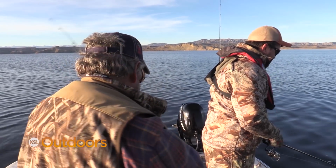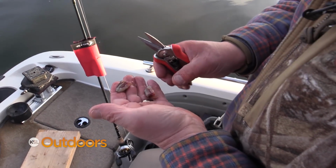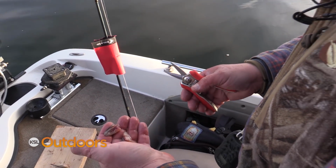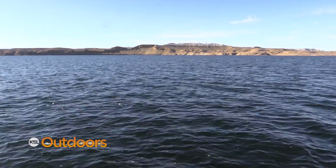To entice the lake trout to hit, Rob says to use cut bait, but don't put too big of a chunk on your lure. Use a small piece, maybe even a little bit smaller. Don't overbait it. These guys don't like that.